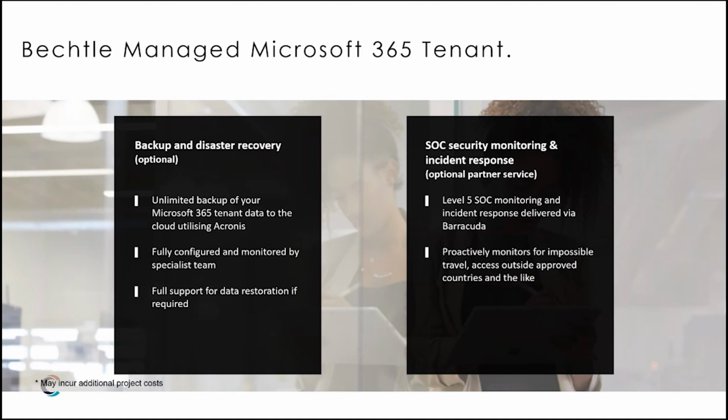And finally, we offer a security operations centre monitoring and incident response service through our partner Barracuda. They're a level 5 SOC based in the United States. They're able to proactively monitor for ongoing threats that are picked up either by Defender or your other policies. So we'll be looking there for things like impossible travel, access outside of approved countries and the like, and making sure that if there is an incident, it's brought to your attention rapidly and we're able to assist in remediating that. So that's the Beckler managed Microsoft 365 tenant service.